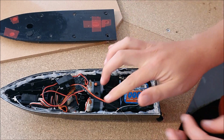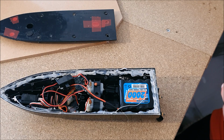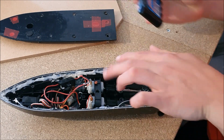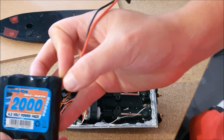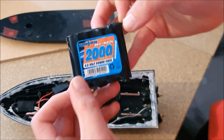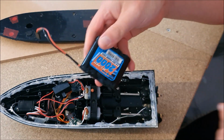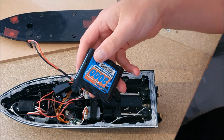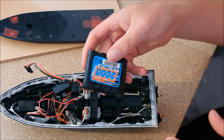But the motor seized up on the first test after about 45 minutes of running, from two little motors like that and a battery which is a NiMH 2000, 4.8 volt pack. That gave me 45 minutes, just under, I think it was 44 something. I did time it, so that was not too bad.